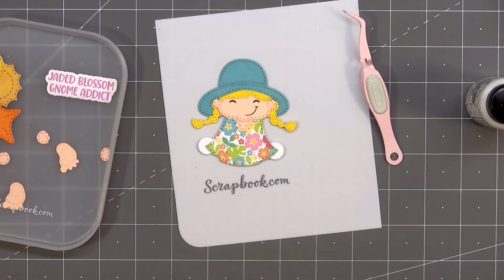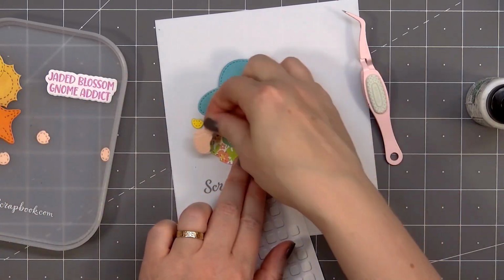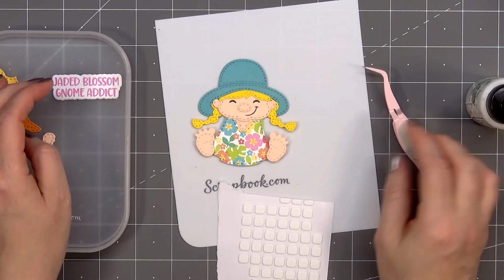Next, I'll add her feet, and I am popping them up using foam dimension. I'll add the thin foam squares down first, then adhere her bare feet on top. And of course, she'll have bare feet since she's at the beach.